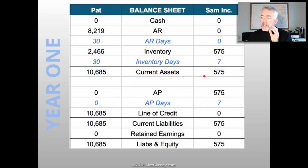So you can see the changes. Cash hasn't changed. Big change in AR, reasonable change in inventory, some change in AP. Together, what's happened is it's a $10,685 difference in cash. Now, rather than having cash go up, it's just prevented Sam from going in the hole. What Pat's had to do, Pat's had to go and figure out a way to finance that. And I've been very generous here, I've given Pat a line of credit.